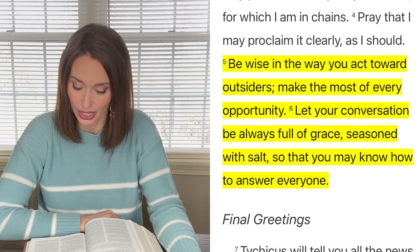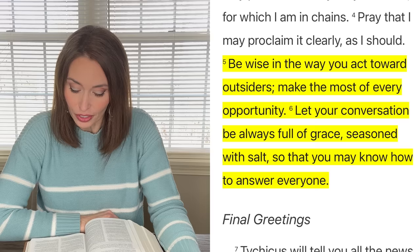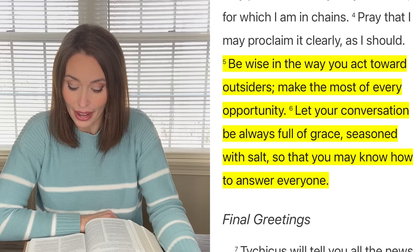Be wise in the way you act toward outsiders. Make the most of every opportunity. Let your conversation be always full of grace, seasoned with salt, so that you may know how to answer everyone.